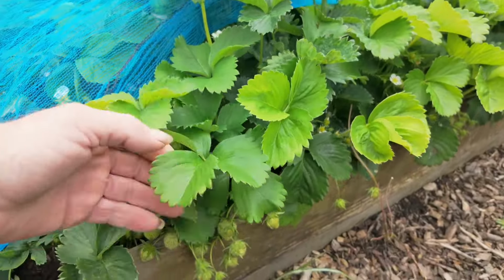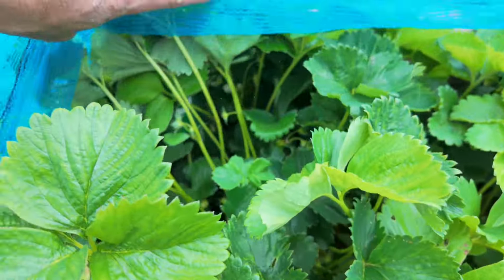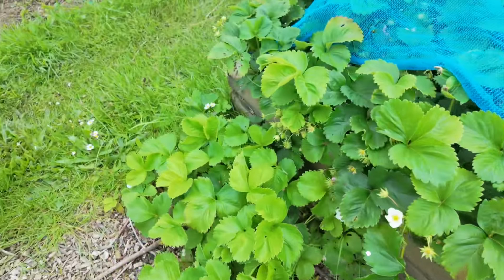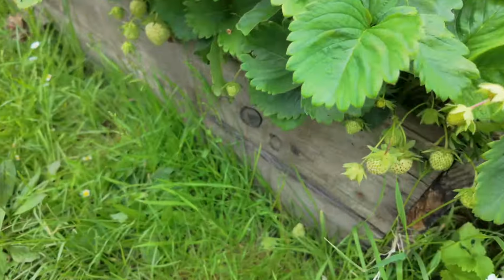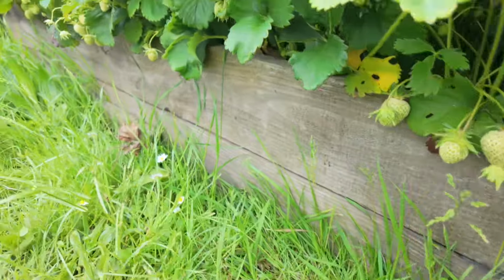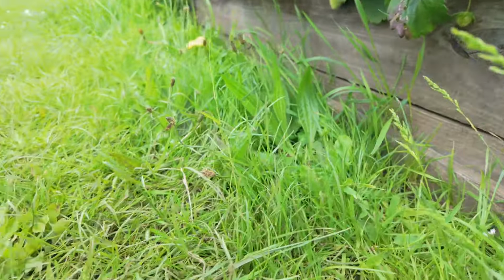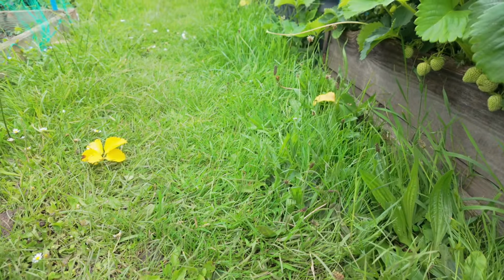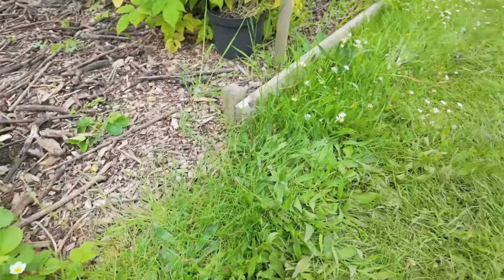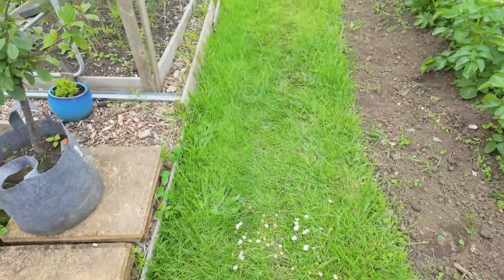The strawberries, I've got so many strawberries in here, it's unbelievable. But none of them are red yet, not that I can see anyway. Hopefully they'll be going red soon. And then there's some beauties on this side hanging over. And look at that one. Whoa. I can't wait for these strawberries. There's loads. But the grass along here has definitely got a bit of length to it, and there's some daisies and other weeds in it. I just need to go around, get it trimmed first, and then give it a good mow.